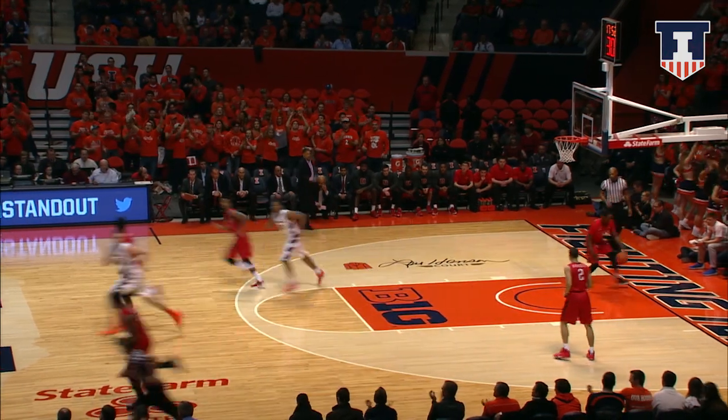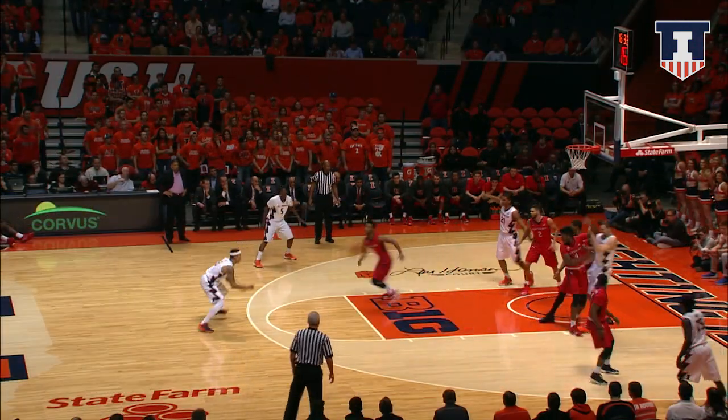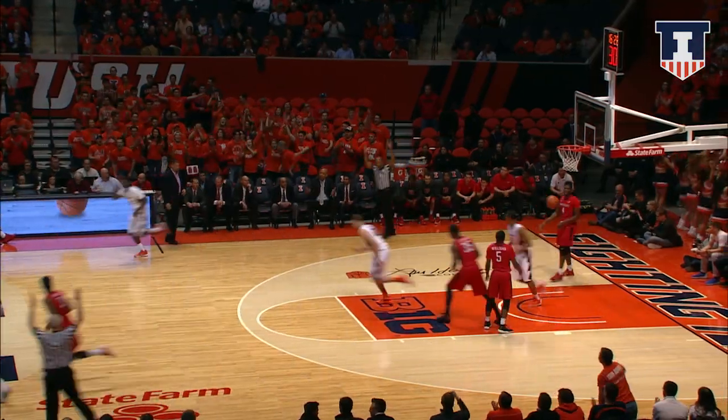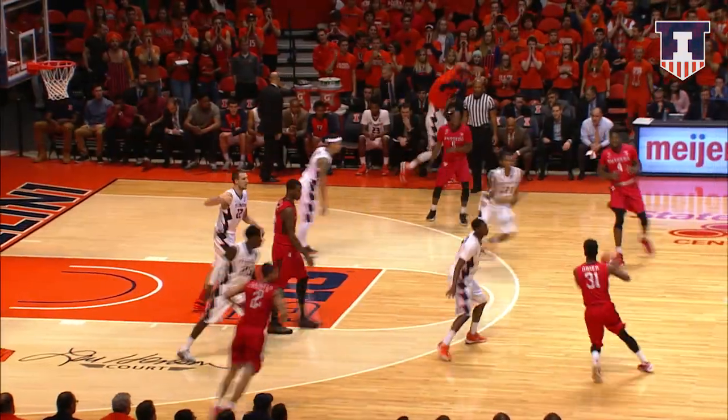Coleman Lance to the right side. Mav, guarded by Greg Lewis, double team, kicks to Khalid Lewis. Left wing to Coleman Lance, who knocks down another three. We had 26 in the win at Rutgers.